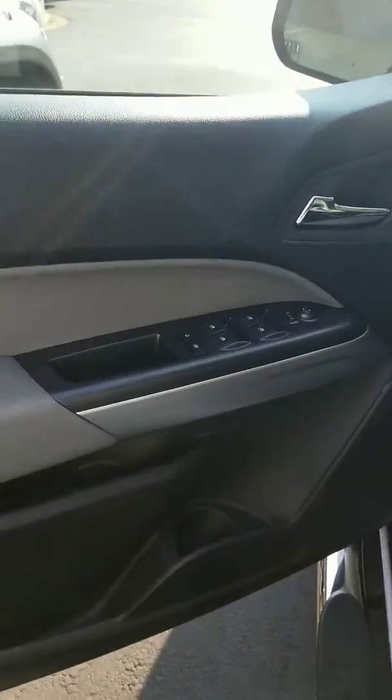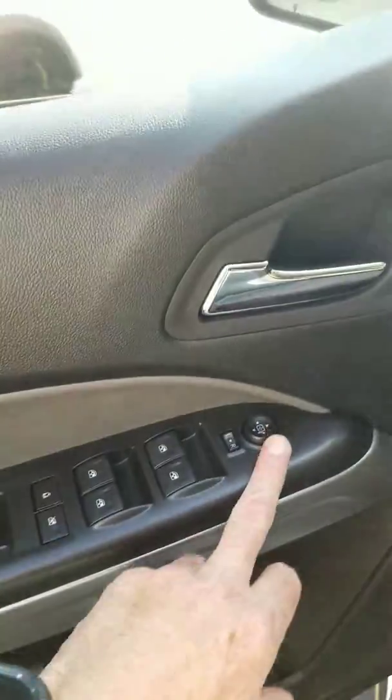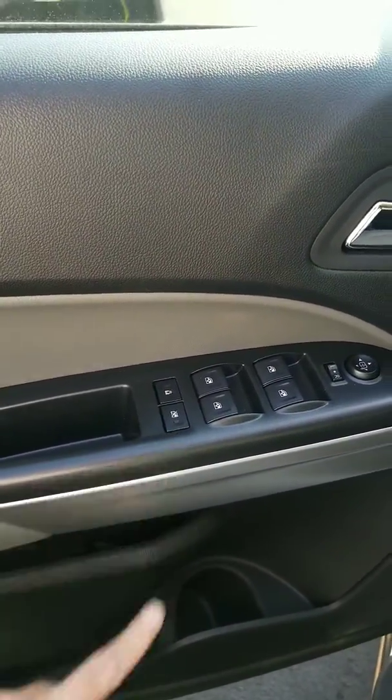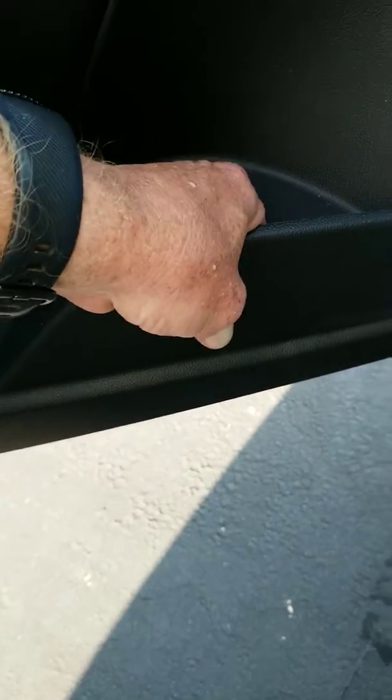Coming into the Colorado, you see your door controls. You got your mirrors, left and right. You got your locks, window locks. And you also have all the storage on the door. Look at all the storage here. And under here, another drink here.